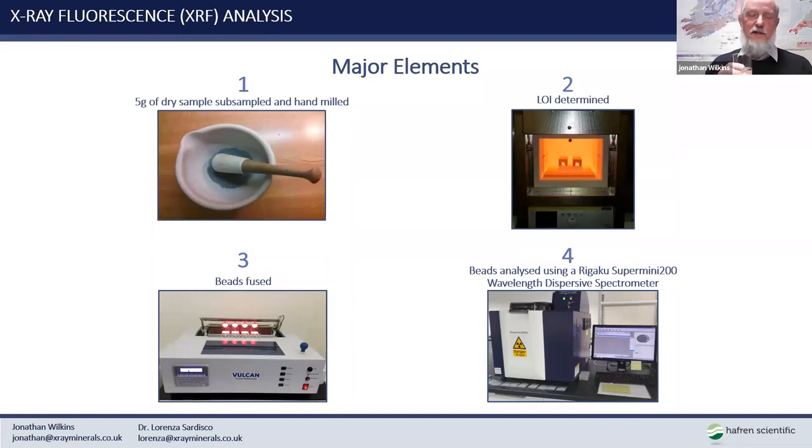is a different application for X-rays, although they are produced in exactly the same way.